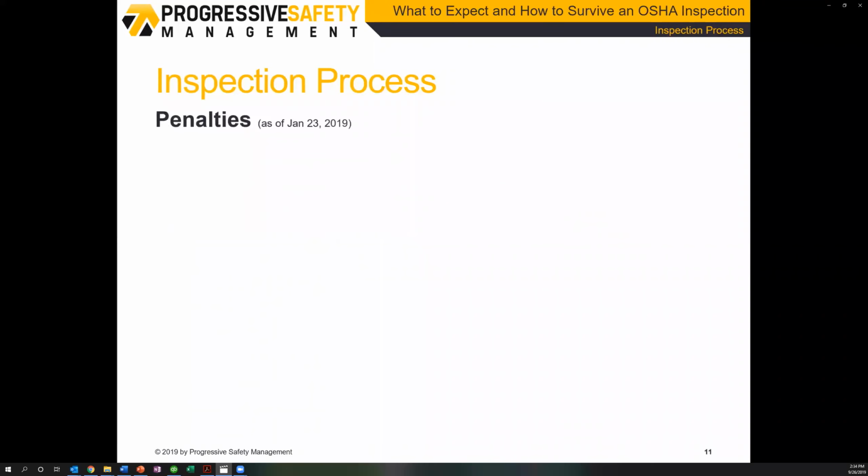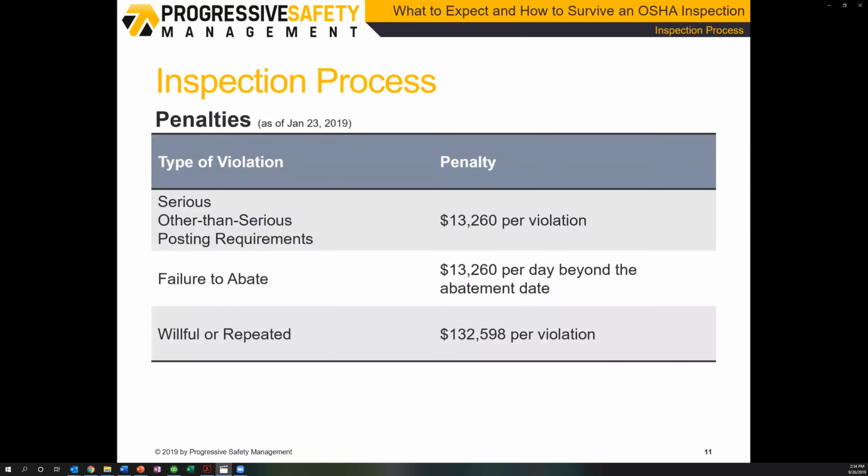All right, so let's talk about the penalties. Here they are. These are the federal maximums. If you get a serious or other than serious, you're looking at about $13,000 per violation. Remember the averages? 2.25, and it's probably higher for those who get one citation. The average is probably higher, so that could be very expensive very quickly. If you have a willful or repeated, those are going into six figures.